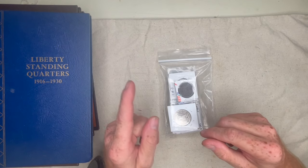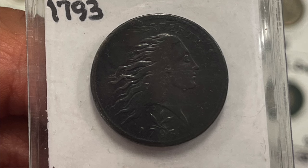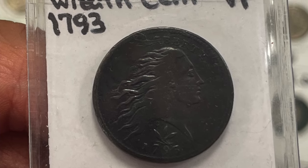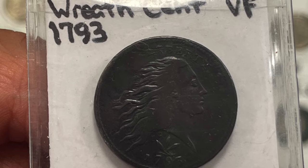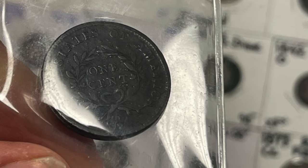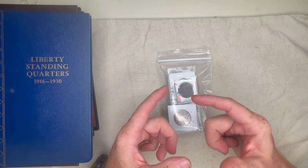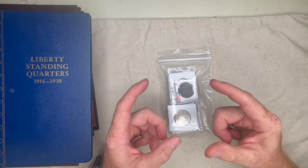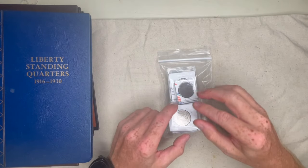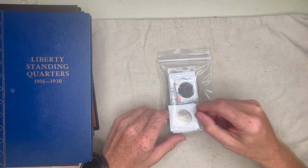There was a really nice 1793 wreath large cent that I saw, and I'll post a picture of it right now. It was amazing, and I believe the guy wanted $5,000 for it, and it was in such good shape. You can see as I just showed you the picture how nice it is. It was raw, not graded, but man, it was awesome to see something that old in that good of condition. That, to me, was the best coin I saw at the whole show. So that was just awesome.